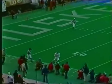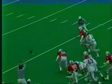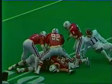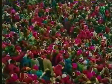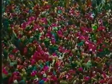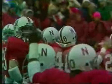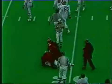Here's the kick. It's Phelps. Oh, he almost stepped out. Oh, over the ball. Nebraska's got it. I think they're going to call it dead. They're going to call him down at the 18-yard line. The linesman has not moved. He marked it right at the 18 as John Rood was downfield, just leveled him.